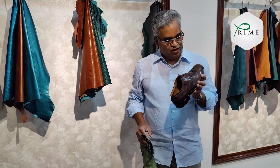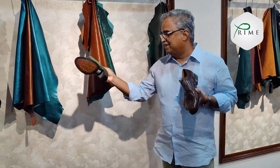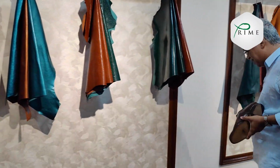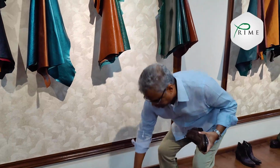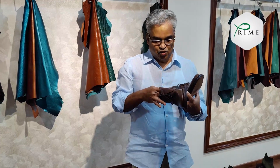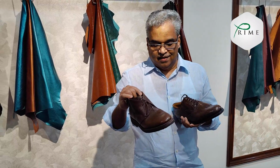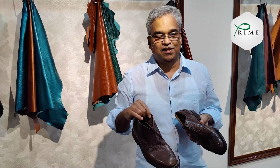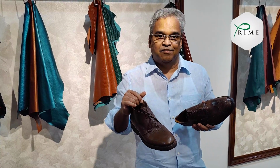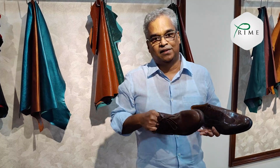So I have one men's shoe made out of goat, and here I have something with particular lamination, and there are some shoes made on goat without a lining. So it is unlined. Anything is possible to make out of goat, and this is a concept that I would like to promote to many of our domestic brands also, so that the products definitely will look much different to what they do with cow.